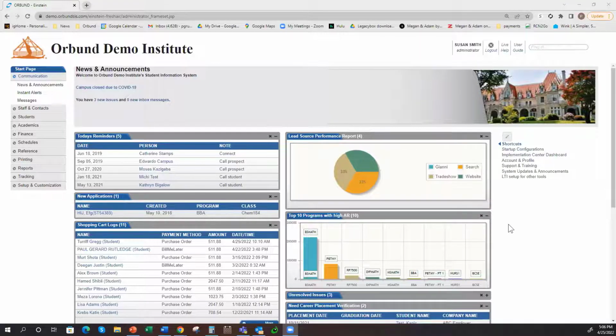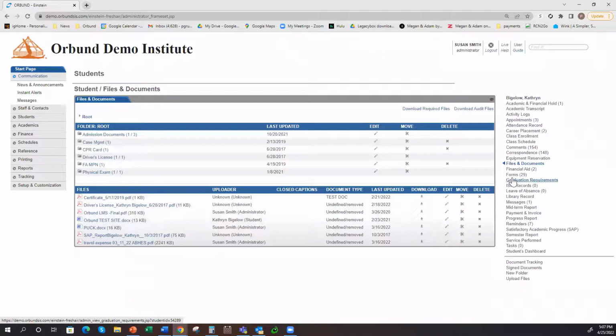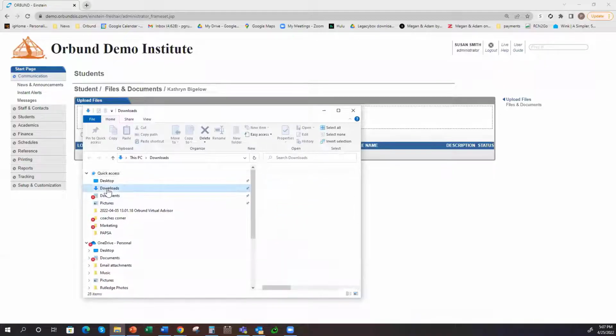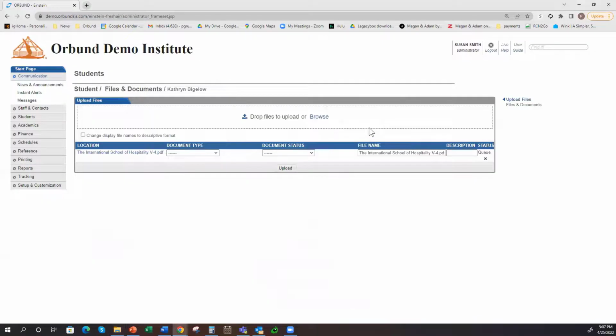Here's our playing field. This is the Orbund homepage. And to upload documents, all you need to do is go to the student record on the right under Files and Documents. And here you'll see a list of all the files that we have attached to the student. If they supply you with a copy of a file, you can scan it. Or if they send it to you by email, you can upload from wherever that scanned document or the email downloads to. Most times it's under your download folder. So you can actually drag and drop whatever document you want in here and then click upload to upload it.